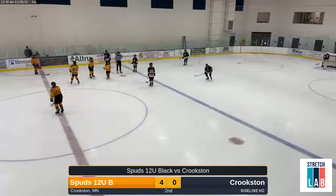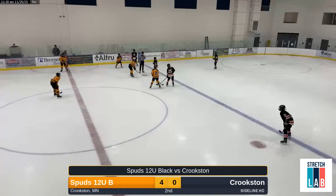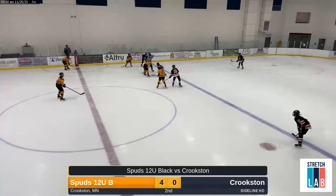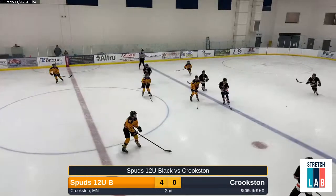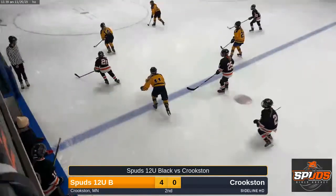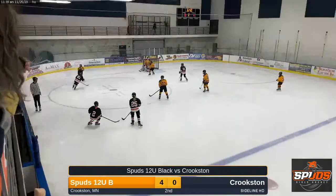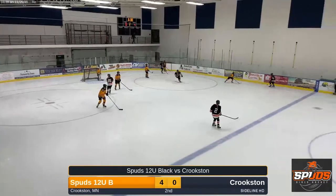We got a face-off just outside the Spuds blue line, the far circle. Sayla's got this one as well. And gets over to Finley. Finley dumps it back to Berkeley. She brings it around. Get it to Devin. Scoots into the Crookston zone. Crookston defender takes it, goes behind the net. Takes it on the far side.